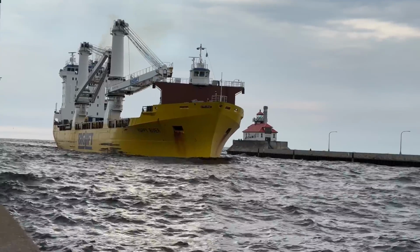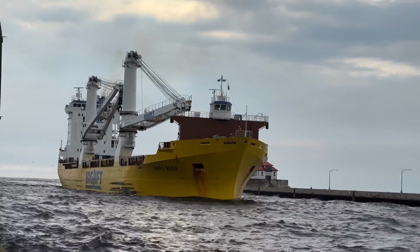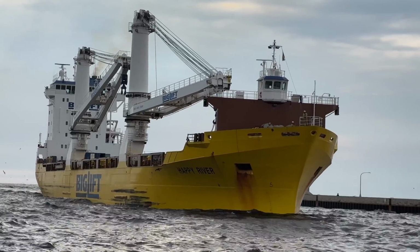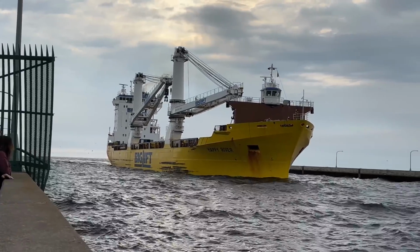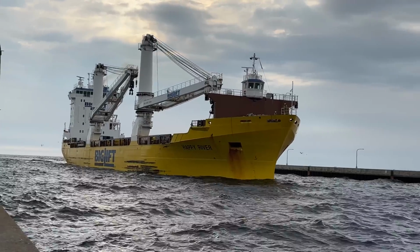Decibel meter for the Happy River, 97.3. Let's take a look at this vessel now. There's that Big Lift logo there on the side. Again, they're talking about Project Cargo. It didn't really define exactly what that was, but it's heading over to Port Terminal. This cargo came from Antwerp, Belgium.